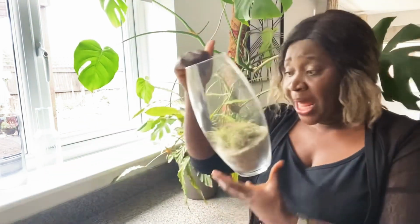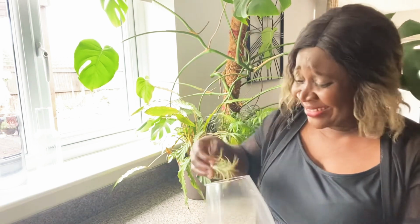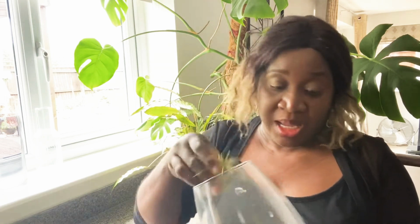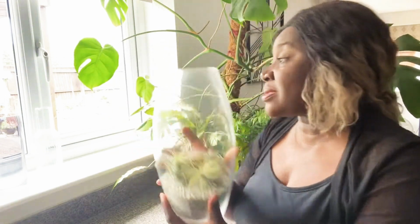These are my air plants. Have you got any air plants? Most people come to my house and ask me, what's that there? Yeah, air plants. They are alive and well and breathing. Yeah, they just look like a rubbish thing that you can throw away. But I think I need to jazz them up a little bit because they've been in that bottle and they've just been there for such a long time and nobody's cared for them, and even the bottle looks so dirty. So I think they need a little bit of TLC, these ones.